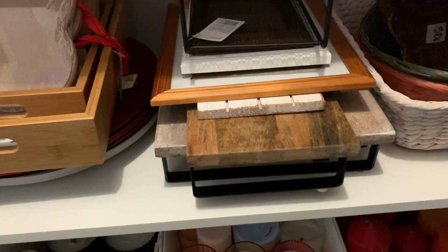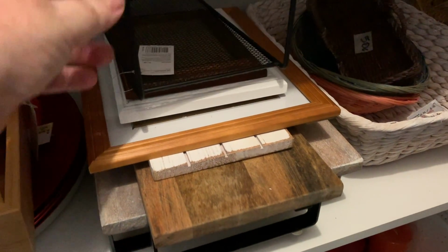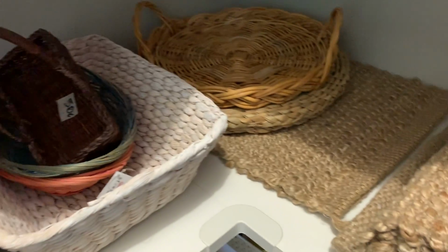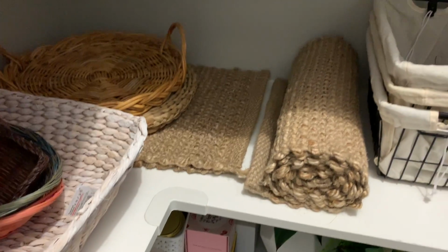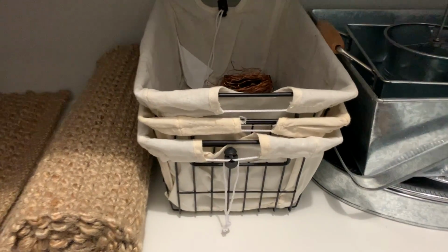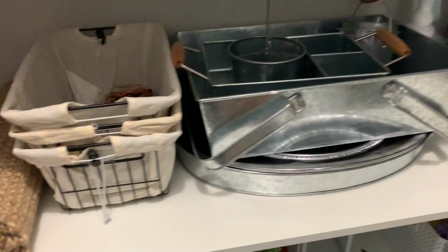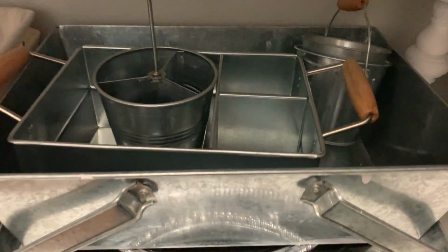So they're there. I have a couple of wooden stands. There's basically all the wooden stuff. So wooden frames, wooden stands that I can use. Here is all my baskets, my jute placemats and my jute runner. That's probably going to go on my table once I've got round to doing that room. These are all my extra little baskets from Kmart, and I've just put all the fairy lights in there. This is all my galvanized and silver type decor pieces. I've just got them stacked up there.